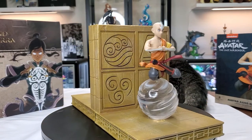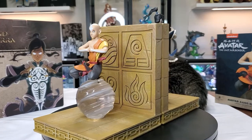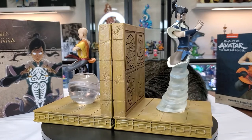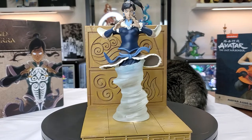I really, really like these. If you have the money and you can afford it, I know I always say that, but that's because it's important. If you have the money or the expendable income to be able to afford these and you really like these characters, I say go for it, especially if you're a book nerd.